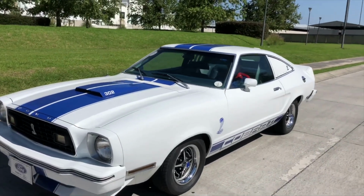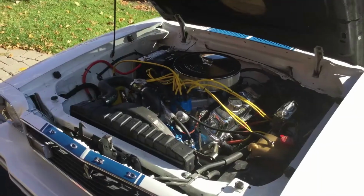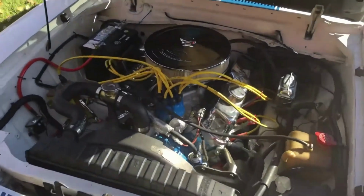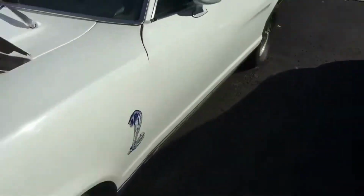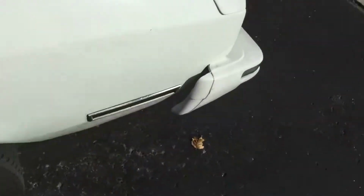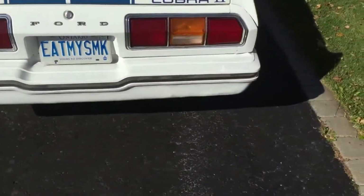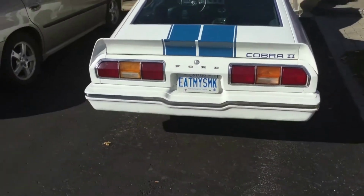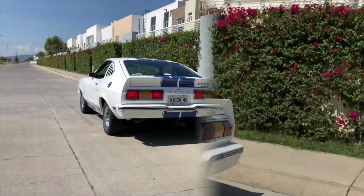3. 1976 Ford Mustang II Cobra II. This one hurts. A Mustang with Cobra in the name, but no real bite. The 1976 Mustang II Cobra II was more of a styling package than a performance machine. Its V8 engine produced just 140 horsepower. That meant 0 to 60 miles per hour in around 10 seconds or more.